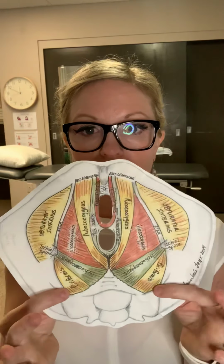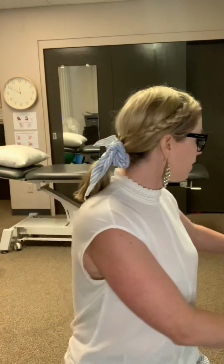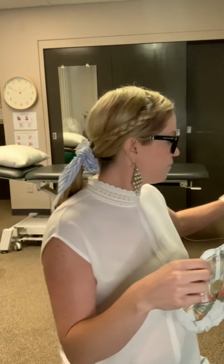You have these hip rotators here on the outsides, and you have these muscles that form part of the hip rotators at the back. So the piriformis is one of those muscles that you may be familiar with. In the male pelvis, again, you have very similar structures, but you just have the puborectalis and the pubococcygeus versus the female pelvic floor has the pubovaginalis, which makes sense based on the anatomy.